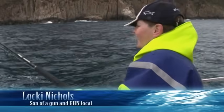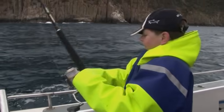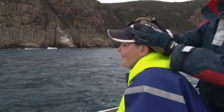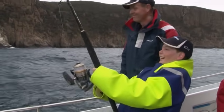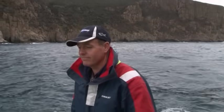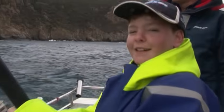You like using them? Oh yeah. A lot easier? Yep. Straighten your head up there, look. You can handle a big tackle too, can't you, Dad? He can. He's pretty good on the rod. Hasn't got the strength, but he's got a really good technique. He catches them really well. And how old are you, mate? I'm 11.